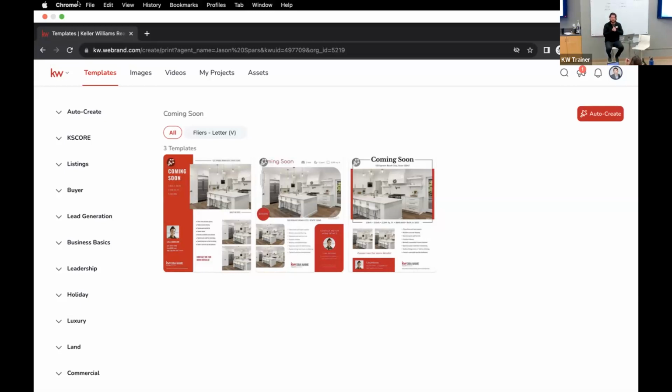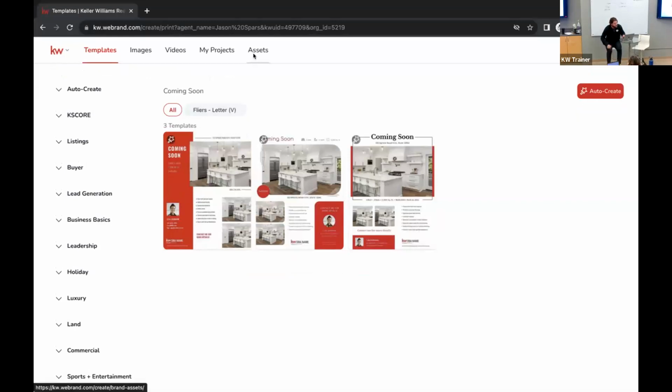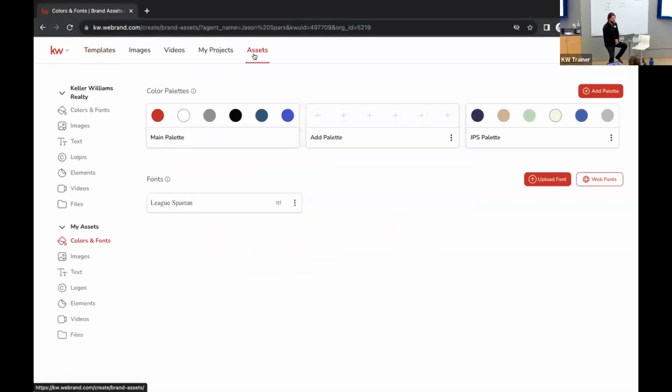So the first stop I recommend everyone goes to before they dive into designs for the first time is this button right up here that says Assets. If we click on our brand assets, we have an opportunity to set standards for what those look like. You can create color palettes, right? You can create multiple color palettes based on the sort of branding you want to use for your materials.